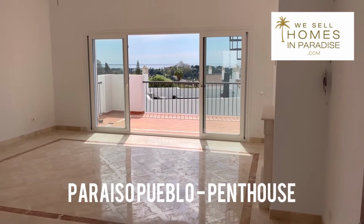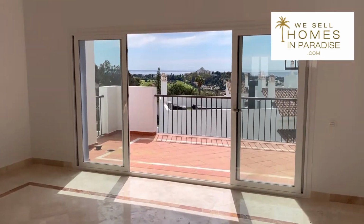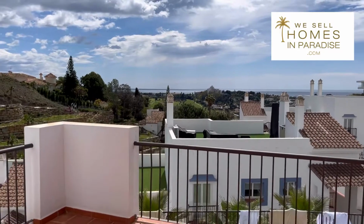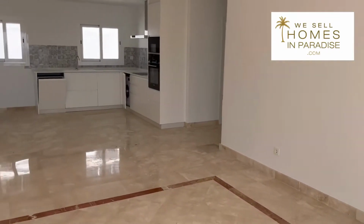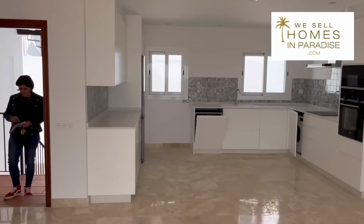Good afternoon, Dana. So here we are at Paraiso Pueblo, the one which you really wanted to see. So this is the sea view. They only have 2-bedroom penthouses available, but look at this as I turn upon myself. Huge living area. You have a fireplace here, really nice modern kitchen.